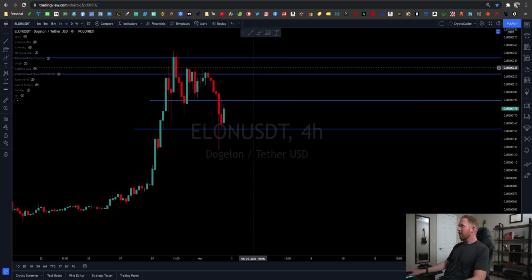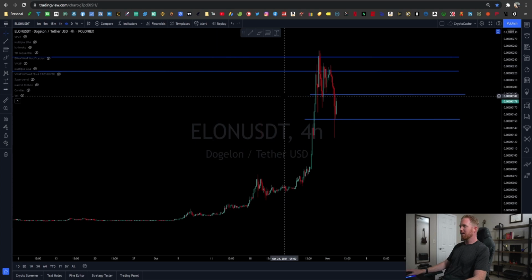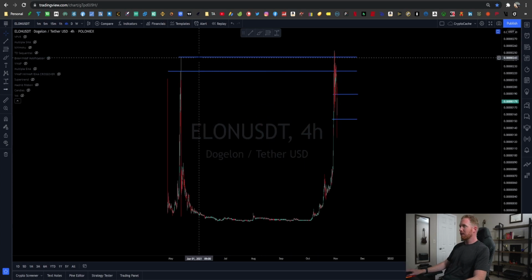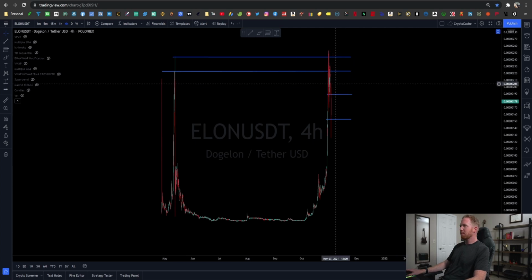Furthermore, we've also got a couple of other resistance levels too. The major resistance is about 245. That is the one-day candlestick close, and you can tell that that is essentially the previous all-time high as well. So right there is that point.